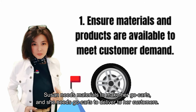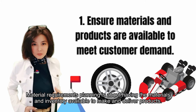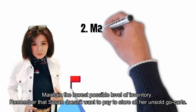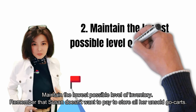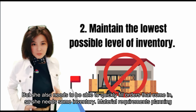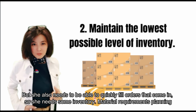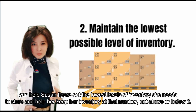Susan needs materials to make her go-karts, and she needs go-karts to deliver to her customers. Material requirements planning is about having the materials and inventory available to make and deliver products. Number 2, maintain the lowest possible level of inventory. Remember that Susan doesn't want to pay to store all her unsold go-karts, but she also needs to be able to quickly fill orders that come in. So, she needs some inventory. Material requirements planning can help Susan figure out the lowest level of inventory she needs to store and help her keep her inventory at that number, not above or below.